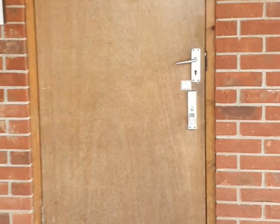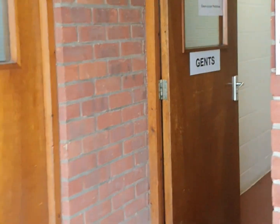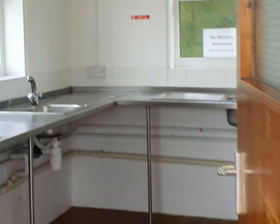I don't know whether it's locked or whether you need a radar key. Let's have a look. It's locked, so you need a radar key for that one, I think. Gents. Here's pot washing.